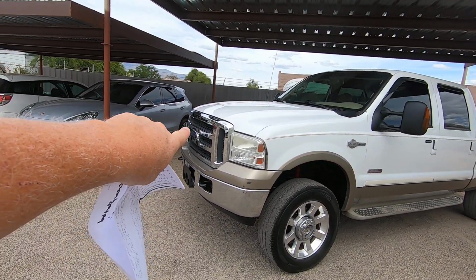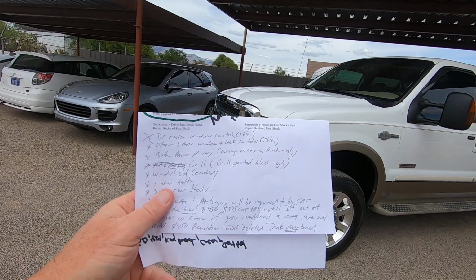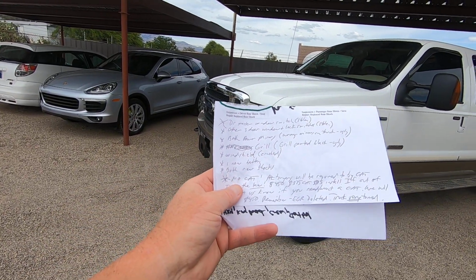He painted the grill black, the previous owner did, so we bought a brand new chrome grill for it. That looked bad also. It has a new windshield that was cracked. One of the batteries is new. Both rear shocks are new.